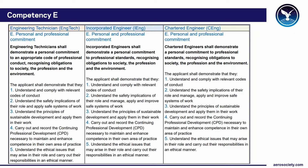Everybody has a responsibility under the Health and Safety Act to behave in a safe manner, not only for yourselves, but for those around you. And again, we ask you to show how you've demonstrated this. Okay, and next.